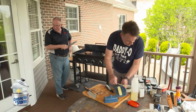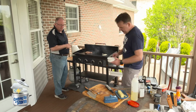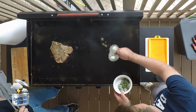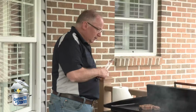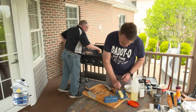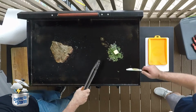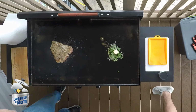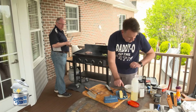And then what I have, I think I forgot my garlic, which is inside. So unfortunately, we'll have to leave out the garlic. Pretend like there's garlic out here. So this is a little bit of rosemary and thyme. I think I may need a little more butter. The butter's soft, nice and soft. And that's not margarine, that's real butter. Okay, next flip.